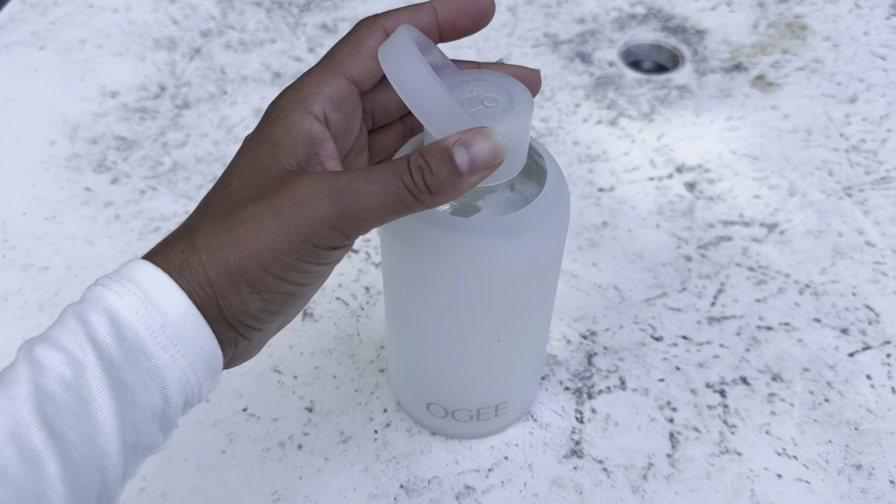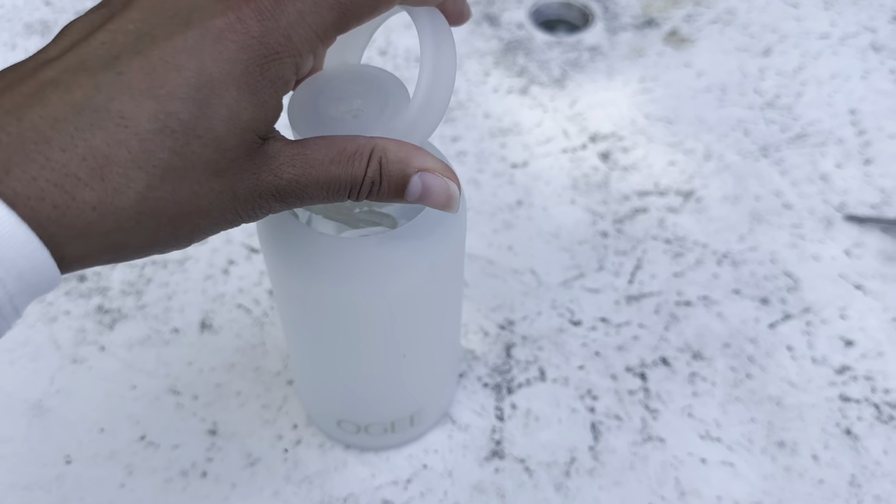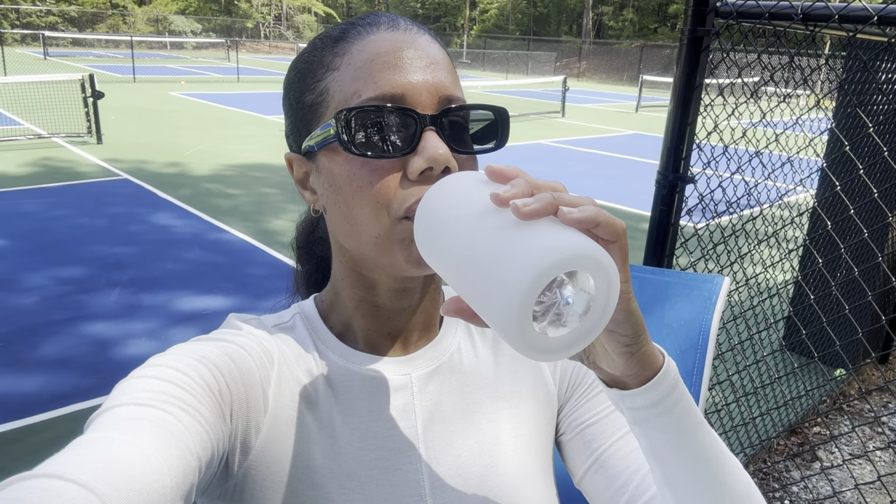Water in my OG container, OG water bottle. James is very good, so this is a very tough game.